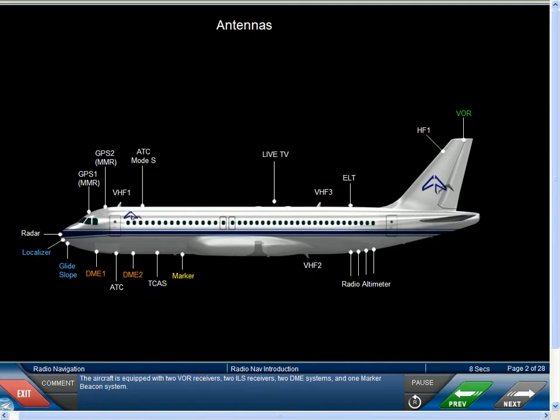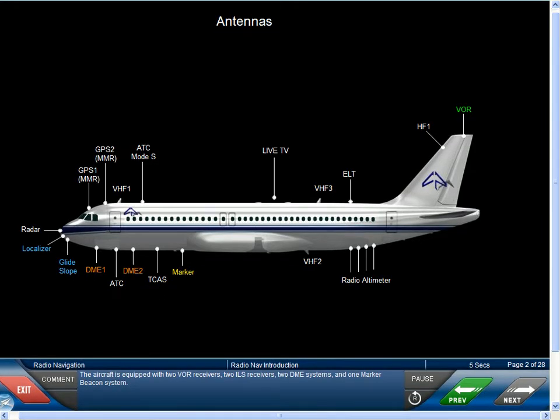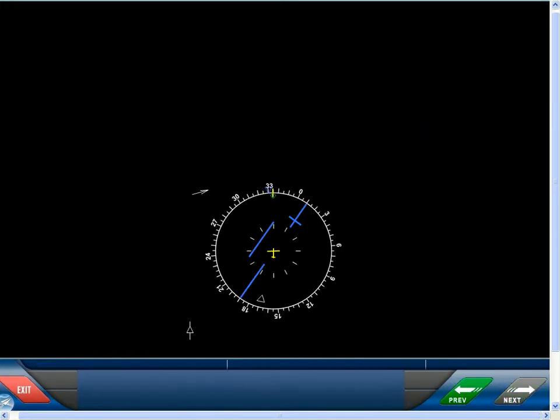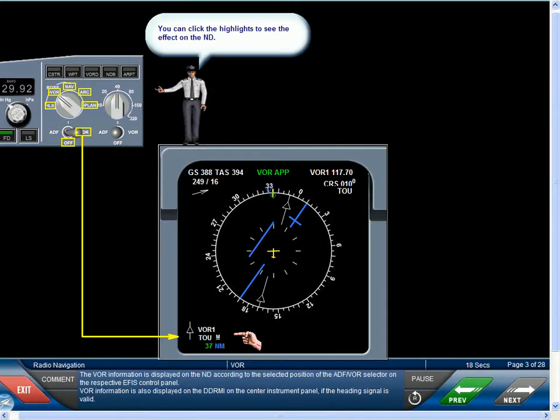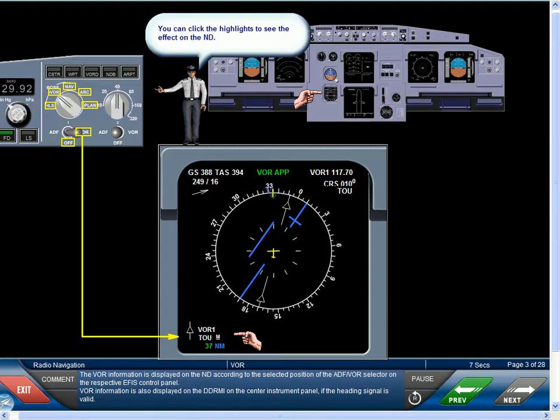The aircraft is equipped with 2 VOR receivers, 2 ILS receivers, 2 DME systems, and 1 marker beacon system. The VOR information is displayed on the ND according to the selected position of the ADF VOR selector on the respective EFIS control panel. VOR information is also displayed on the DD-RMI on the center instrument panel if the heading signal is valid.